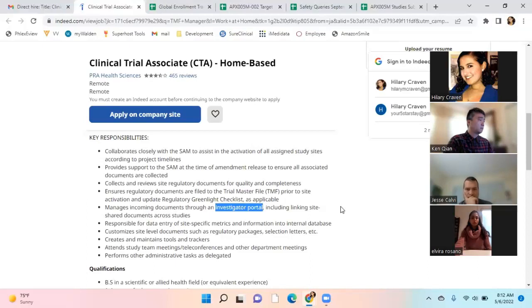Basically the site, the PI, and the coordinator together make sure that all the documents for their site get uploaded into this portal. If you think about it in a G drive format, it's usually more secure, but you would have all the different site names, and within the site name folders you would have the particular documents for that site. That's how, as a CTA, you get these documents: you organize them per site, make sure you have everything for the green light packet, send that to regulatory, and after all that, make sure all of this gets filed in the TMF prior to the site activation.